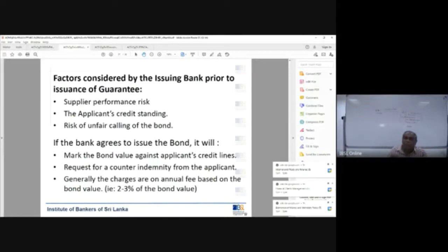Real troublesome beneficiary, right? If the bank agrees to issue the bond, it will mark the bond value against the applicant's credit lines and request an account indemnity from the applicant. Generally, the charges are an annual fee based on the bond value. Then the charges are 2 to 3%.